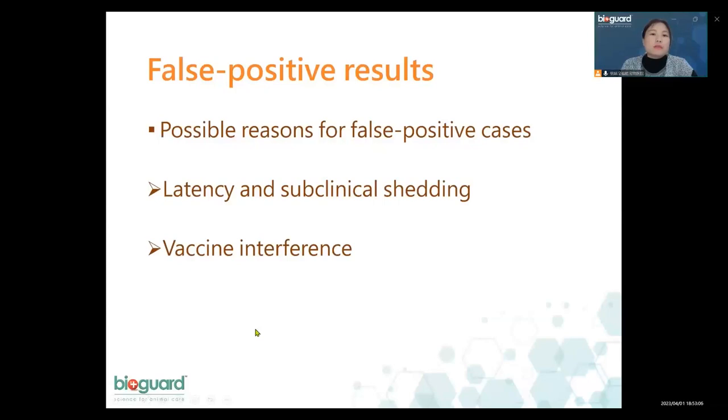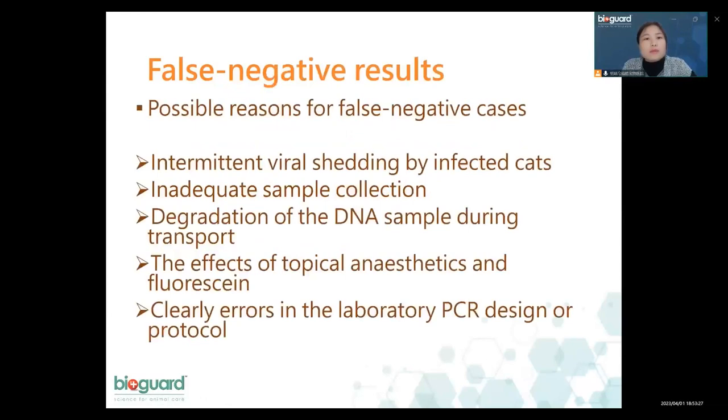Okay, let's understand why we get false positive and false negative results. Possible reasons for false positive cases: latency and subclinical shedding, and vaccine interference. And there are several possible reasons for false negative cases. Number one is intermittent viral shedding by infected cats. We cannot be sure that samples were taken during the shedding period.